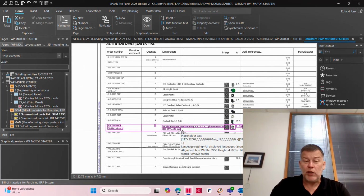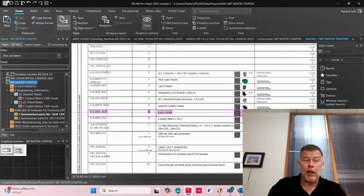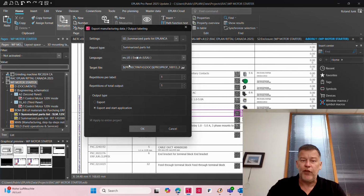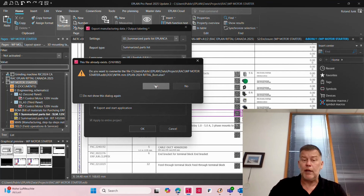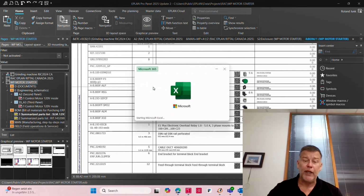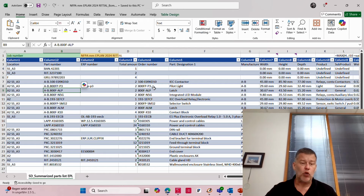And if it can be generated here in a graphical format, it can also be taken and exported into an Excel sheet. Just by the click of the fingers, you just select whatever you want. I want a bill of material in Excel format. It just generates the Excel sheet that can now be provided to the sourcing people, import this into an ERP system, and you have the exact order, part numbers, and quantities that you actually require on this particular project.